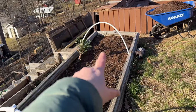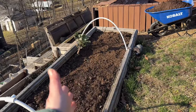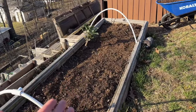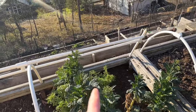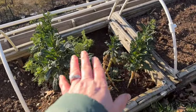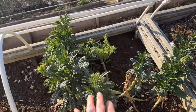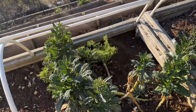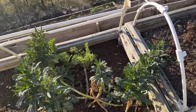I had like 5 or 6 volunteer kales right in the middle of my pepper bed, which was okay. But I'd kind of like to not have kale in my pepper beds. Once these go to seed and I save the seeds, I'm gonna get rid of these. And I may try to move those, or I have more that I can plant. I don't know why I'm trying to save them so badly.